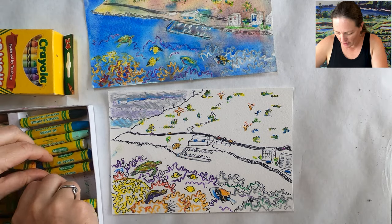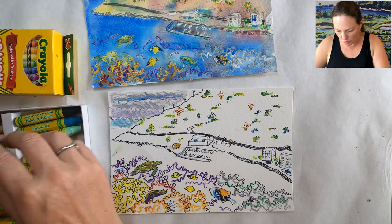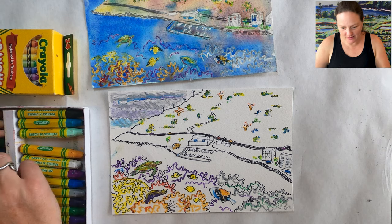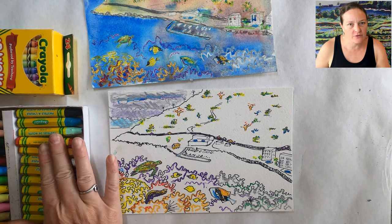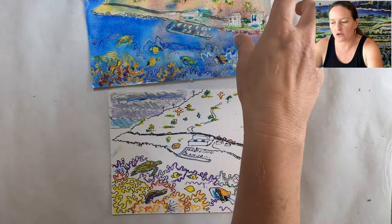I'm gonna put my oil pastels away all nicely because I'm switching art supplies now. And as we've done this, with the drawing and the coloring, you might have gone faster than me, you might have gone slower than me and had to stop the video. All is good, but with the painting, I want you to do it right along with me, okay?